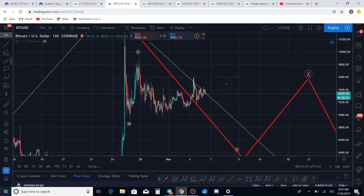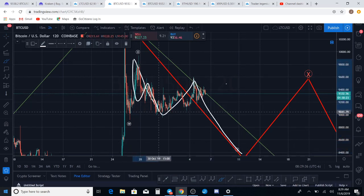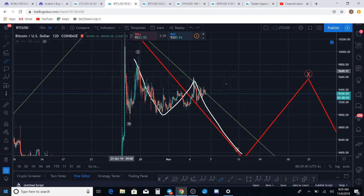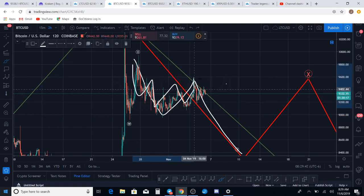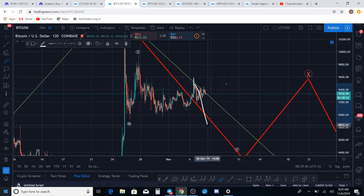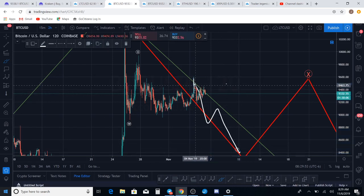Okay. So let me show you what the three waves could look like right here. It could be boom, boom, boom, like that. Now, this is three waves right there, right? And this is three waves there. So if that's the case, you got a three wave and a three wave. That means it would require this wave to be three waves.